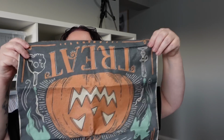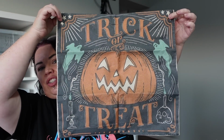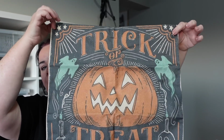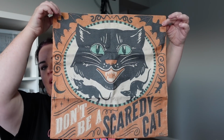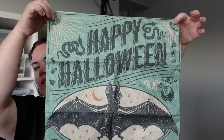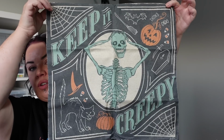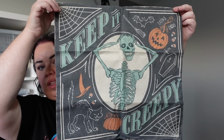So the next cushion covers I got are all for Halloween. These are a set of 4 in a vintage style kind of print. So that's the first Halloween one. That's the second one. I really like that. This is the next one. It's Happy Halloween with a bat, and that is the last one. If you're looking for some really inexpensive cushion covers, yeah, they're great.